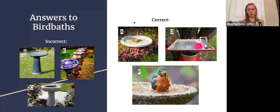Some people like to do it because it provides more room for the birds to preen themselves. So that's another option that you can do with your bird bath. Now let's talk about F.